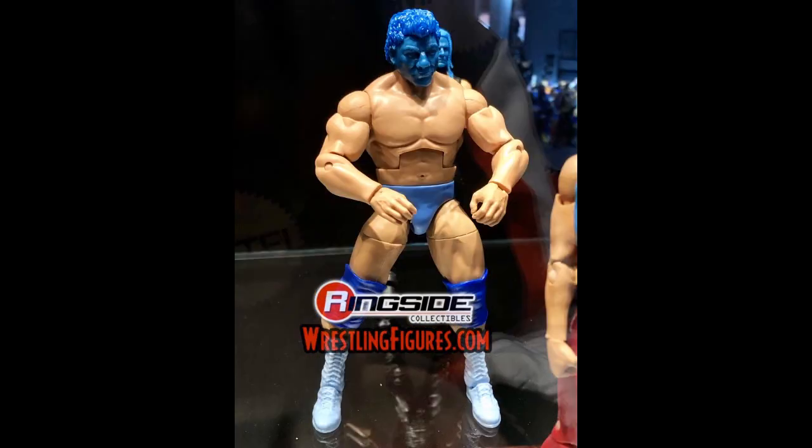And next, first time in the line, Don Muraco. Obviously these are just test shots, they haven't painted them fully yet, they're just early previews. But Don Muraco, I can only assume this is going to be a Walmart exclusive in a future Elite line, since it's first time in the line and he's a flashback. Really cool that they're going out and making all these different legends that they haven't made in Mattel figure form yet. Very cool, I'm interested to see the final product for that one.